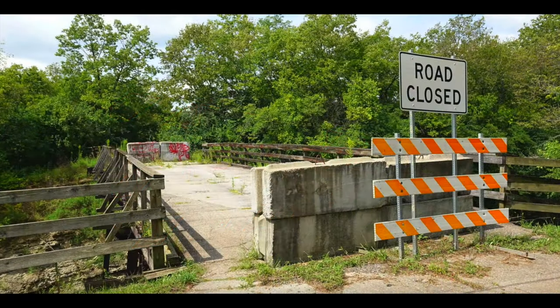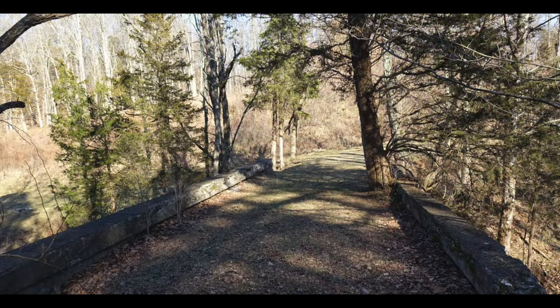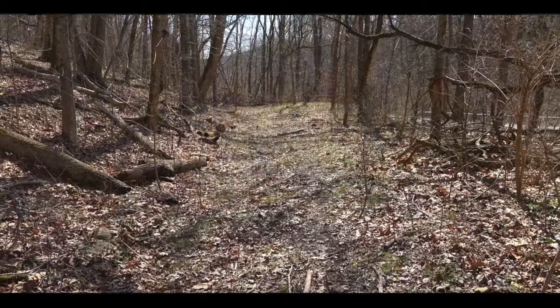This road originally carried traffic on a daily basis, but over the years, the county may have chosen to no longer maintain the road or to close it completely. The road may now be private property or could still be owned by the county.